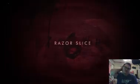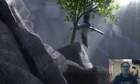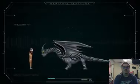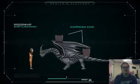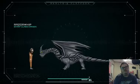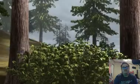Number 6, Razor Slice. The dragon we are about to discuss now is a literal killing machine. There is no other way to put it. The Razor Whip's most notable attribute is that it is fully encased in metal-like scales with the sole purpose to serve as armor and to cut almost anything. There are many ways this thing could kill.